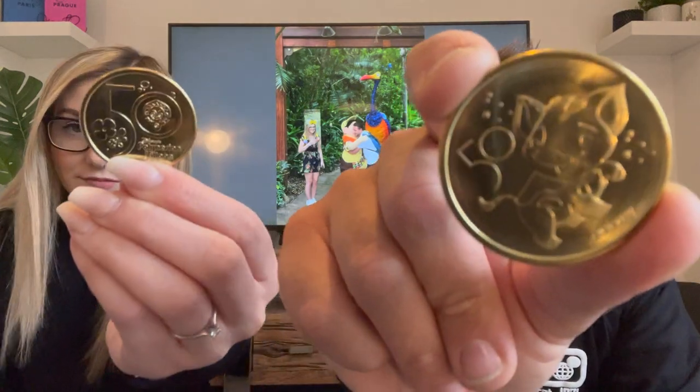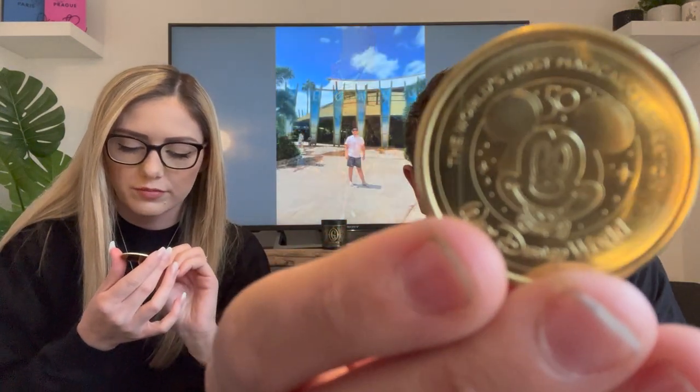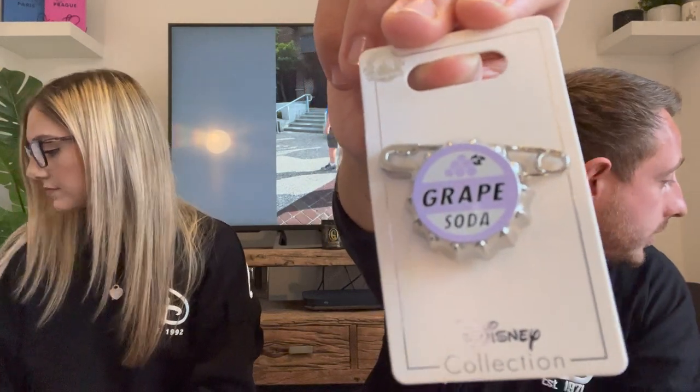So we've got the Hey Hey coin. And what's that one? This is just the 50th one. Is there anything on the other side? No, just Mickey's face. It's got the Polynesian Village Resort on it. So we did want to collect these. However, we only found one place that did them, and all the other places were mostly sold out. So unfortunately, we couldn't really collect them, but wanted to. And then I also bought this grape soda badge to put on my work bag.